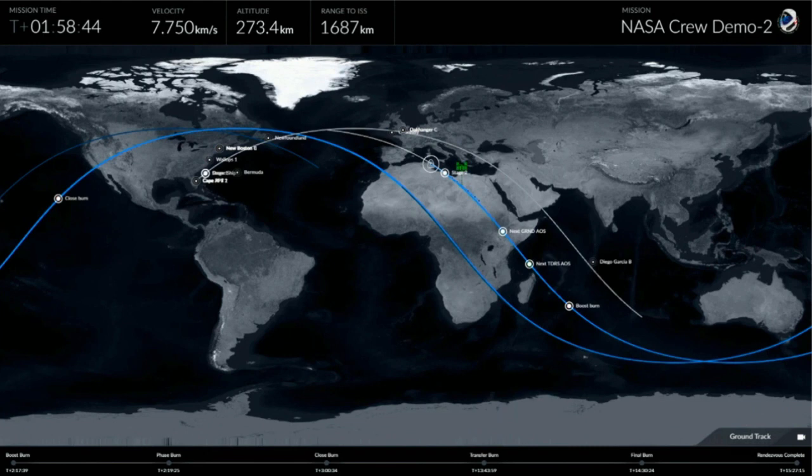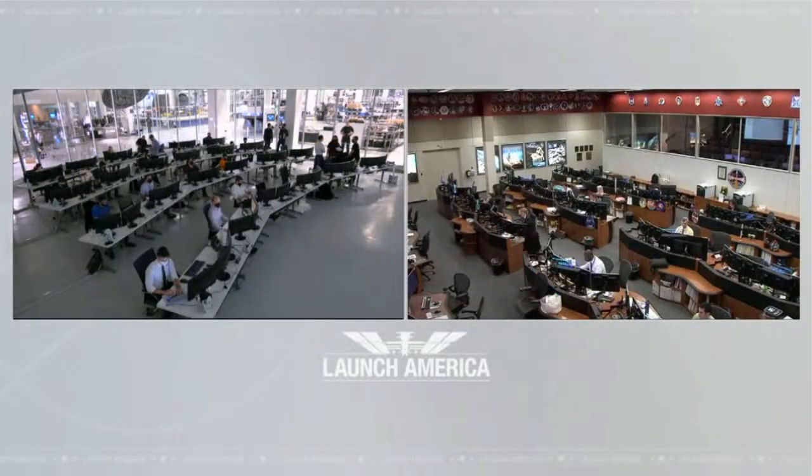And pretty soon they'll be lining up pretty closely with the space station itself, which right now is a couple hundred miles ahead of them. It's actually already over the northern part of Africa, crossing just over the eastern part of Libya, about to swing over the corner of Egypt, and then out over the Sudan.